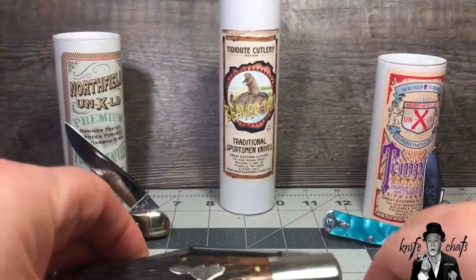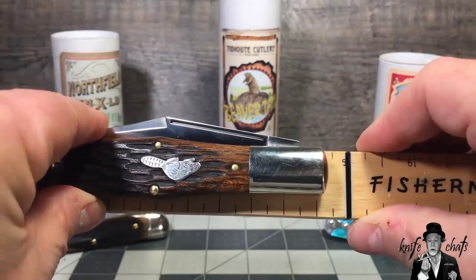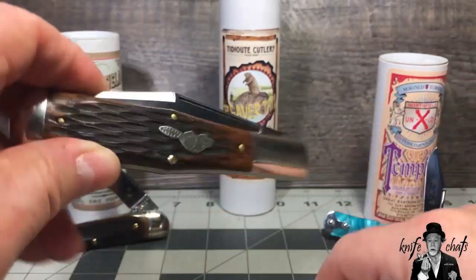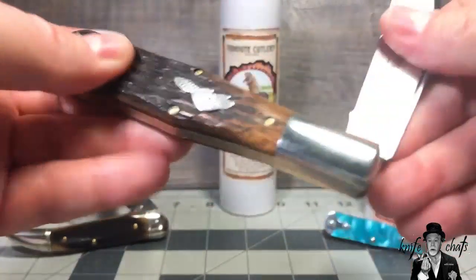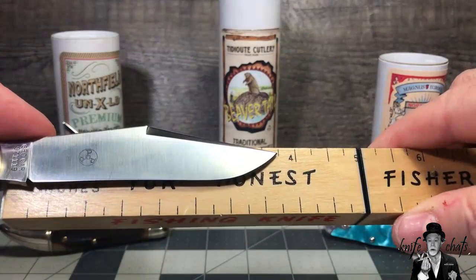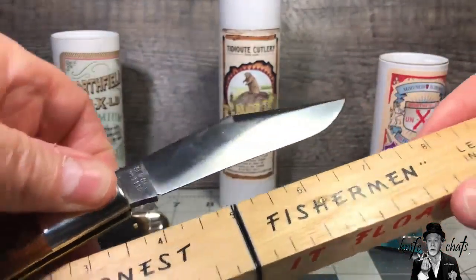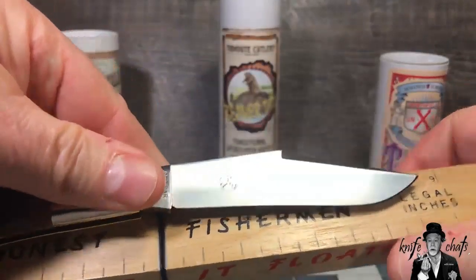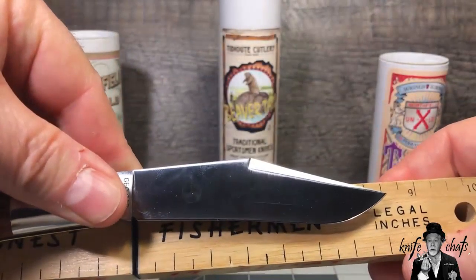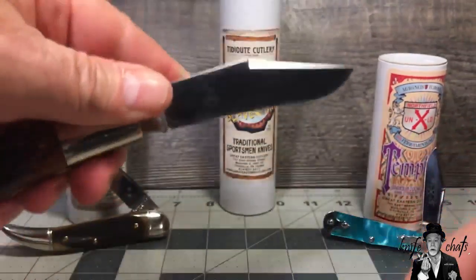Overall length of the knife, I'll have it in the specs at the end too, is right at 4 5/8 of an inch closed. The blade length, I believe they give it as 3 7/8 of an inch, but I'm seeing it at 3 3/4 of an inch. Overall length of the knife, completely opened up, is about 8 1/2 inches, maybe a little more, maybe a little less.